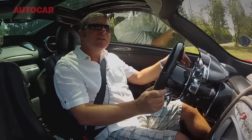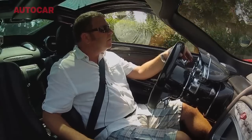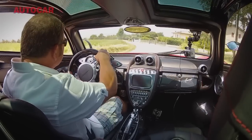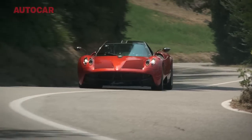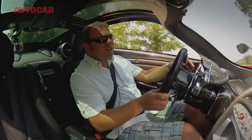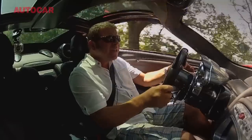You've not really properly experienced the Pagani Huayra until you've done this, which is to put the window down and then prepare your ears for this. Gosh, I don't know if this noise is coming through on the microphone, but it is just mental!